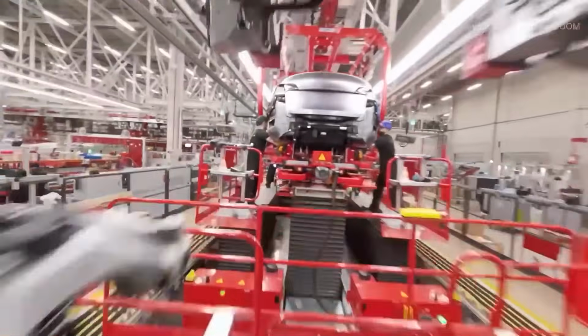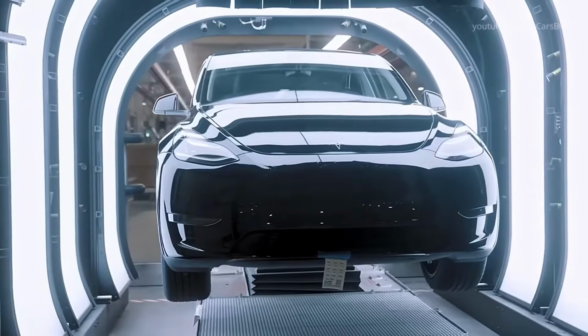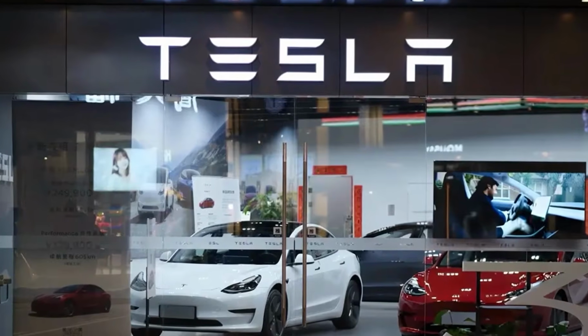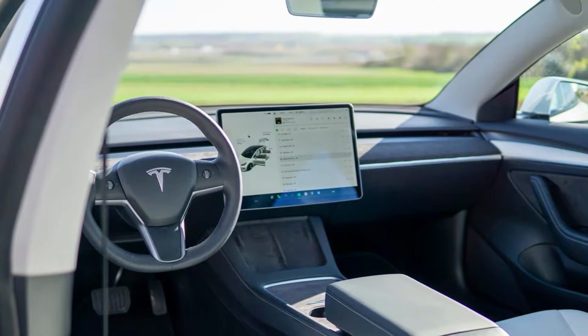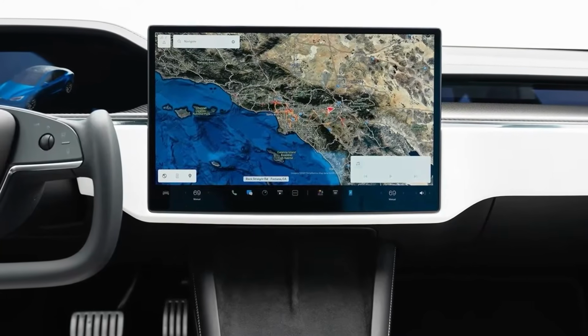Tesla's approach to software architecture is notably centralized compared to traditional automakers. Instead of relying on fragmented systems developed by various suppliers, Tesla has developed an in-house software stack that enables over-the-air updates, real-time diagnostics, and direct integration between mechanical systems and the vehicle's neural net.